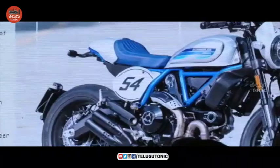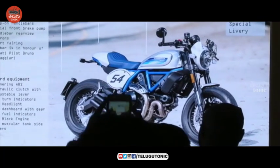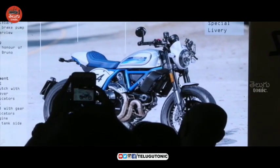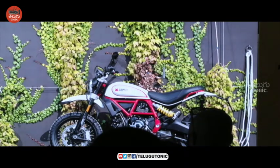Now, if we go into the details of what we have changed, the first thing is spoke wheels. If you remember, on the previous model we had alloy wheels that were gold. In this case, we are using a spoke wheel. It's a very fun bike, and I think that we can all agree on that. And it's a perfect alternative for those who really want to go off-road. They don't want to carry a heavy bike or big bike like an adventure bike.